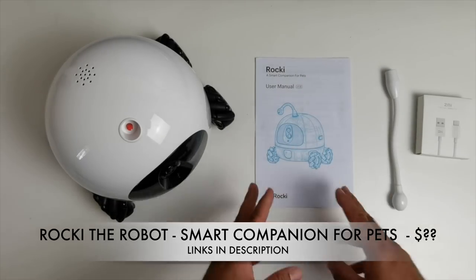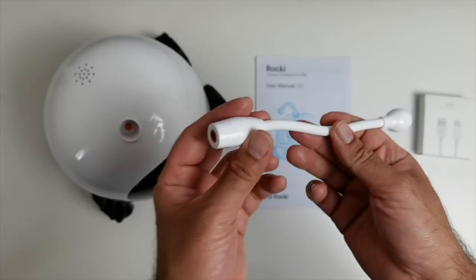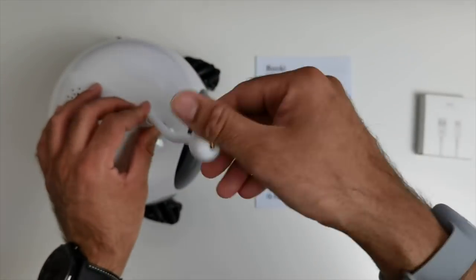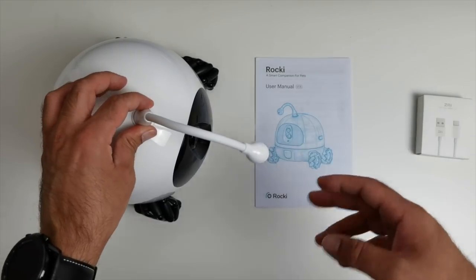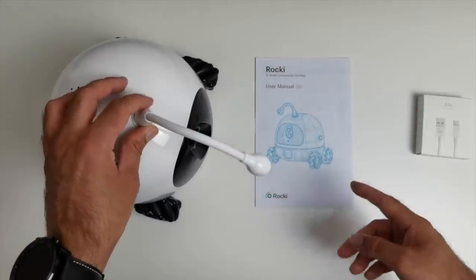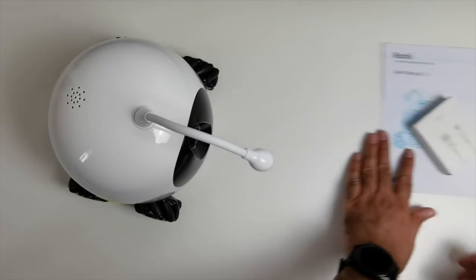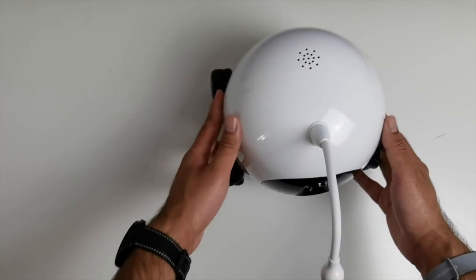So inside the box, you've got your user manual. You've got an extension which basically fits on top of the head. And I believe that's a laser light. If you've got a cat, then you already know that they love laser lights. They will follow it everywhere. You're also getting a USB-C cable. So move all of that out of the way and let's check out this robot.